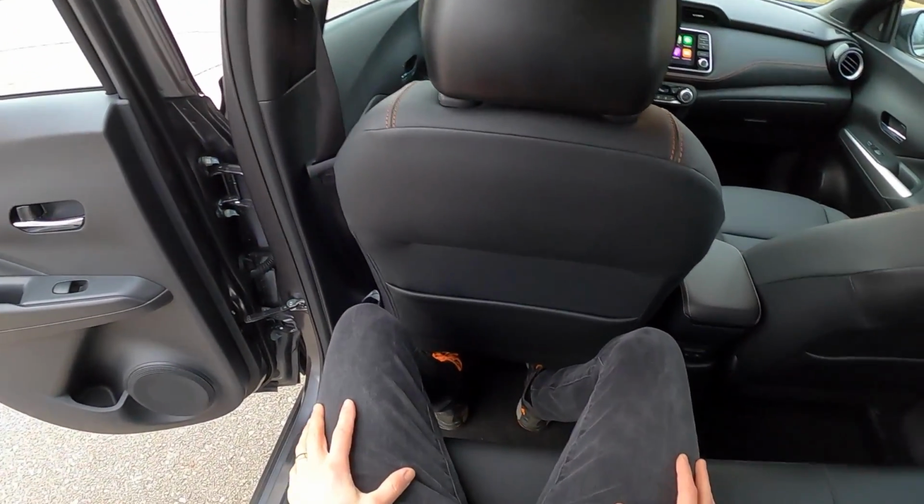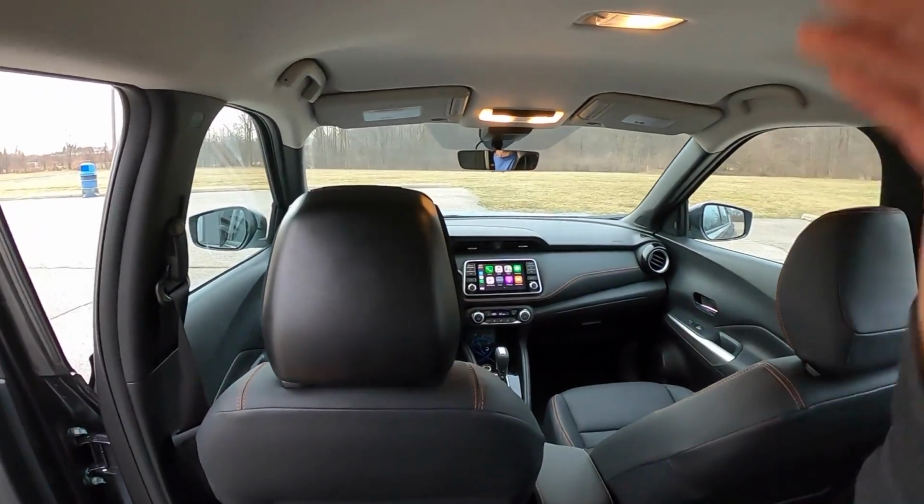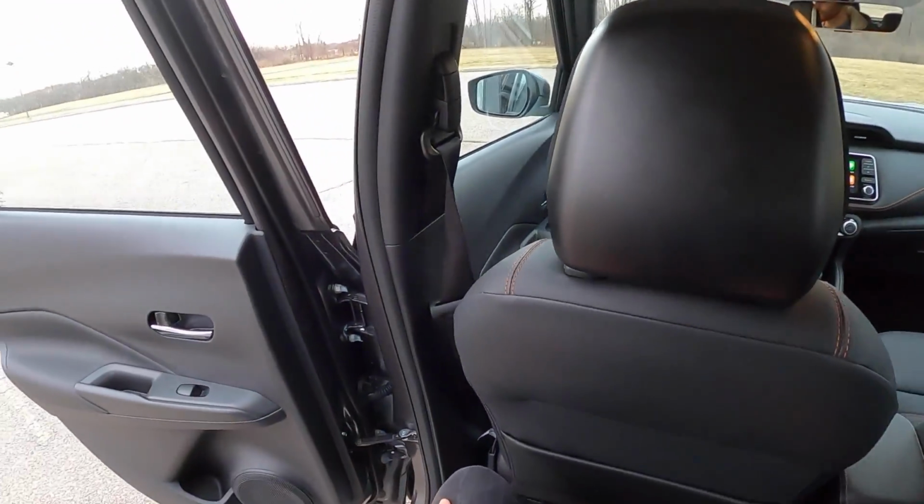Seated behind myself at 5'10", I've got plenty of leg room here. Lots of headroom as well. Pretty nice space to be in.